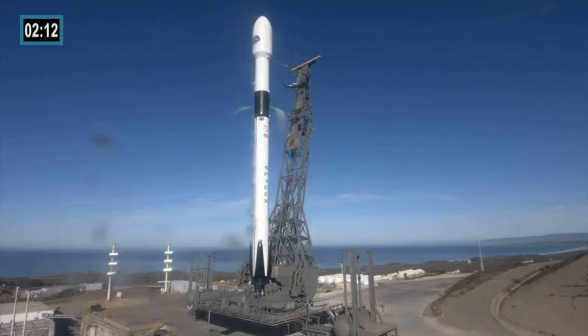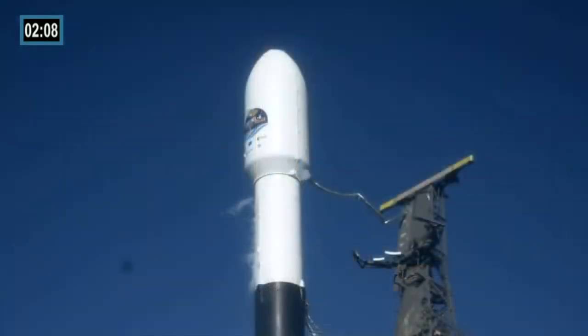About a minute into flight, we'll hear calls for flight through max Q, or maximum aerodynamic pressure. Strongback retract has been completed. There you go. You can see a nice separation there between the rocket and that transporter erector. About 2.5 minutes into flight, we're expecting to see a few things happen very rapidly. We're going to see that booster separate after that first stage engine cutoff happens, and then after that separation takes place, the second stage. Stage 2 LOX load is complete. There's that stage 2 liquid oxygen load complete, which is great.